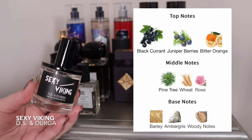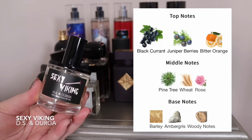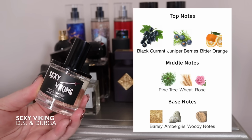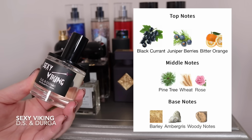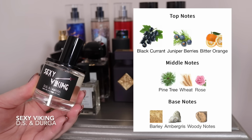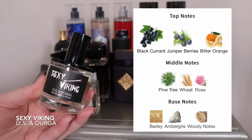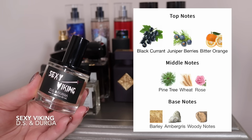This is the only full bottle of DS and Durga I have in my collection. I know some people really hate the outside writing. It's definitely interesting, but I do think it fits the vibe of a Halloween release, although the juice inside is very like fresh pine trees. It has something kind of tangy and citrusy going on. I really quite enjoy this actually. I think it's a nice one, very unisex as well.